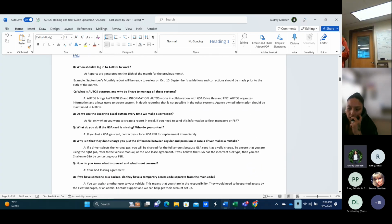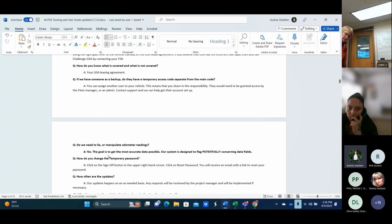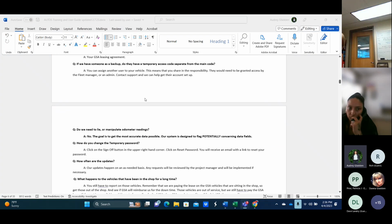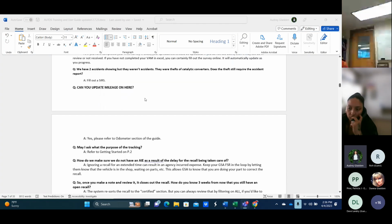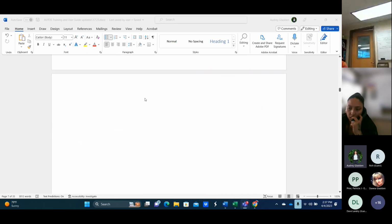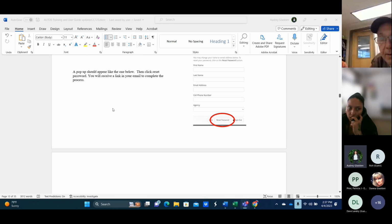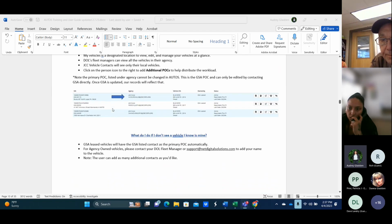I also have included in the user guide an FAQ from our past sessions, so that could be of use to you as well. We want to make sure that those questions are getting added each time if we feel like there's something that could be really useful. So definitely feel free to ask any questions that you might have during the session.